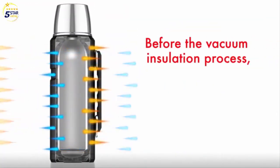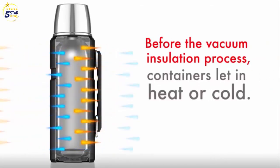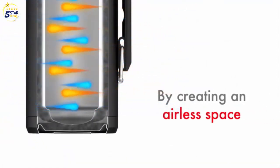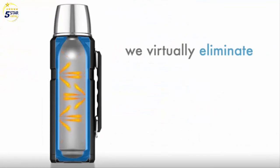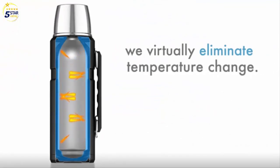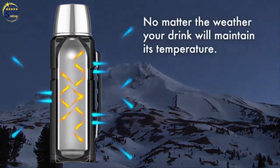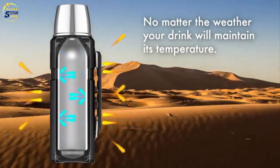Before the vacuum insulation process is applied, containers will let in heat or cold. By creating an airless space between two walls, we virtually eliminate the convection process and temperature change within the product. So the contents maintain their temperature regardless of what elements surround the product.